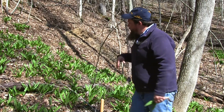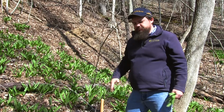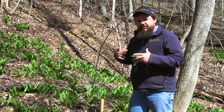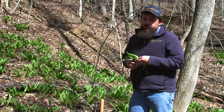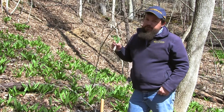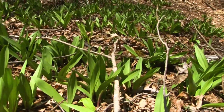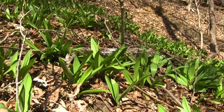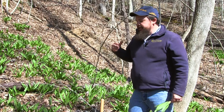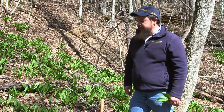So like we said, you can see we're in this patch here. The way these ramps propagate most of the time is obviously through seed, but also through budding. That ramp is in the lily family. Those bulbs will multiply, and so you'll find them in bunches of 5 to 7. Those roots are normally fairly deep rooted, so 3 to 4 inches, sometimes 5 inches. We need that good deep, rich, moist soil for those ramps to take off and propagate.